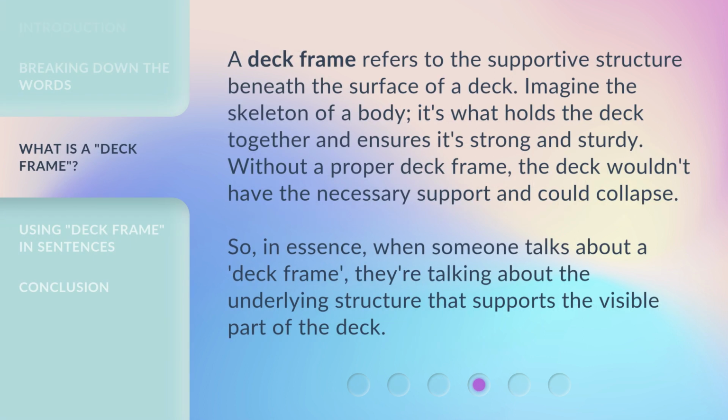A deck frame refers to the supportive structure beneath the surface of a deck. Imagine the skeleton of a body. It's what holds the deck together and ensures it's strong and sturdy. Without a proper deck frame, the deck wouldn't have the necessary support and could collapse. So, in essence, when someone talks about a deck frame, they're talking about the underlying structure that supports the visible part of the deck.